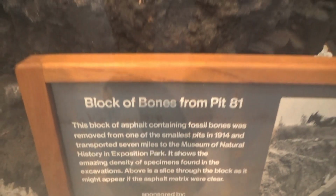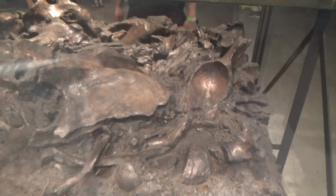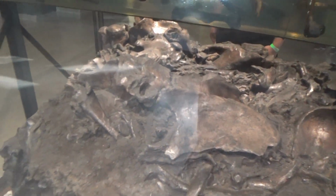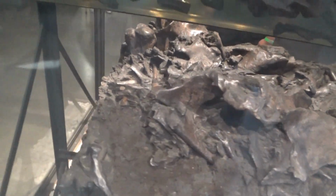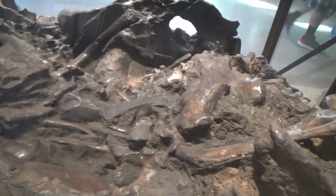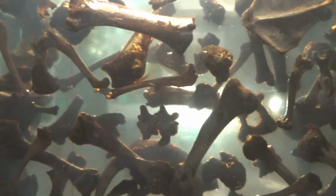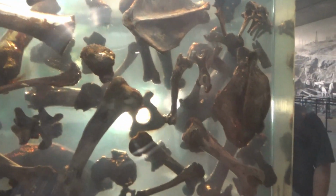Now this shows actual bones that were dug up from the pit. I'll show you the other side. Wow, that's so many of them in one little place there. And that's what it would look like, or what it once looked like, I think.